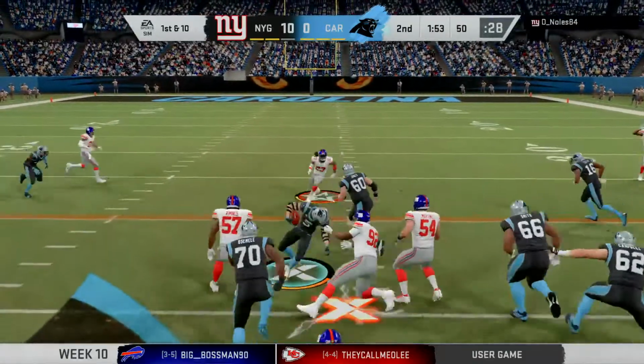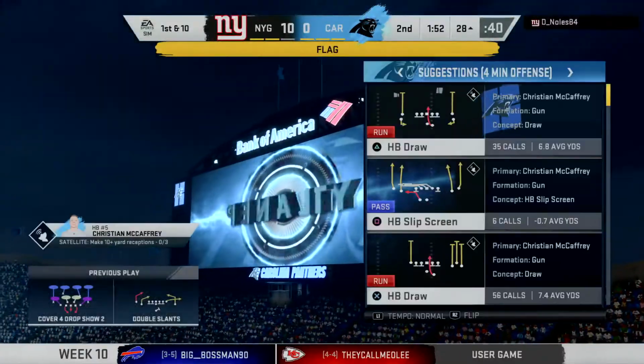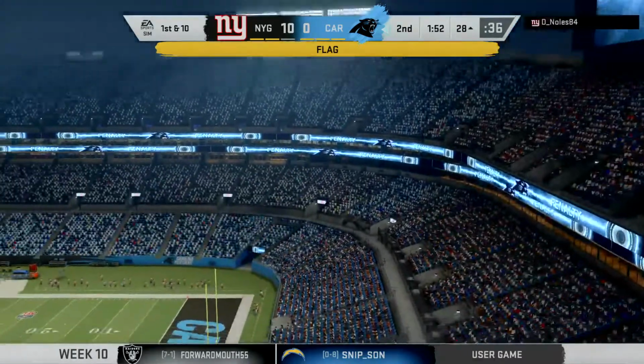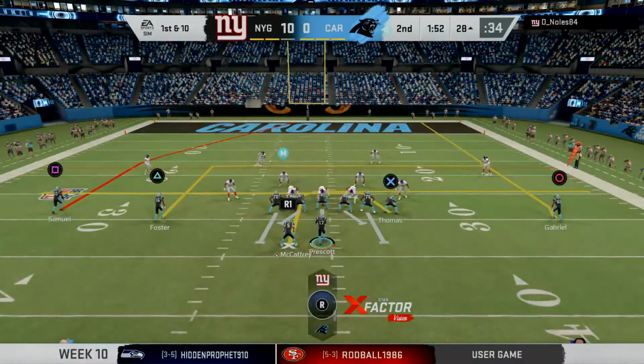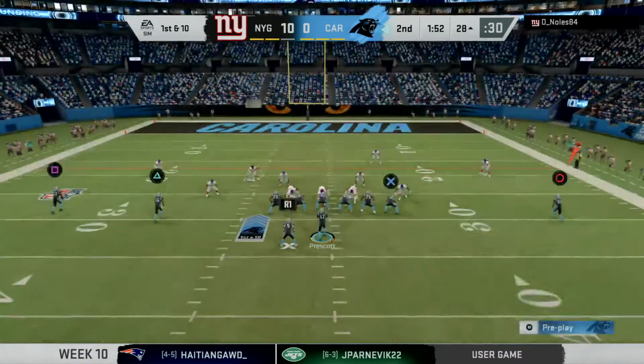Shotgun handoff down to McCaffrey. And he'll be brought down somewhat awkwardly here, and a late flag as well. I think this one's going to be a face mask. And now it's 1st and 10. A big mistake, especially when you factor in the personal foul yardage.